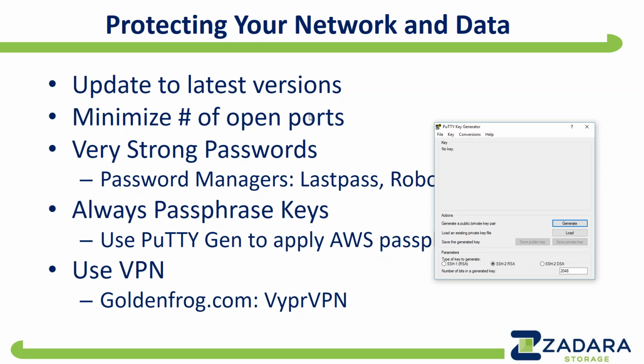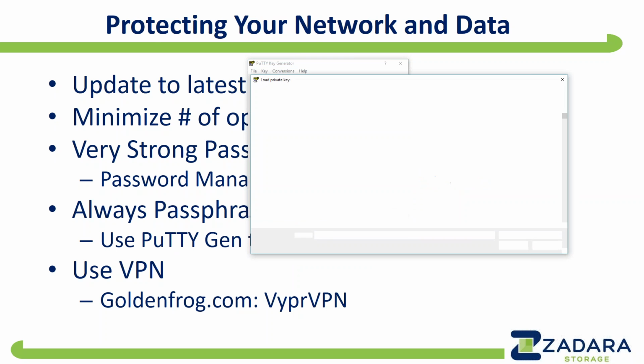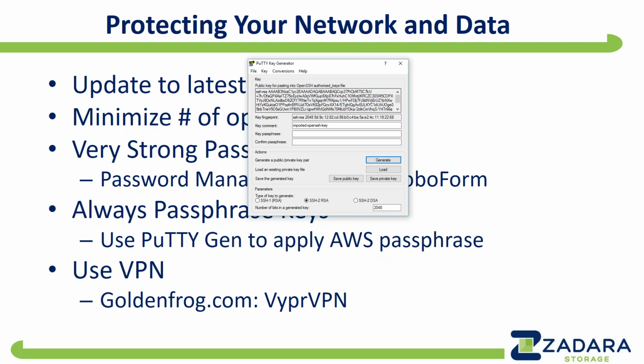So with PuTTYgen, you can get this right off if you search for PuTTY, and it's part of the suite. There's a PuTTYgen generator which allows you to import keys. So if you wanted to import your key, let's say I have a Howard demo here, I can import this AWS key, and then I can rekey it with a passphrase here.